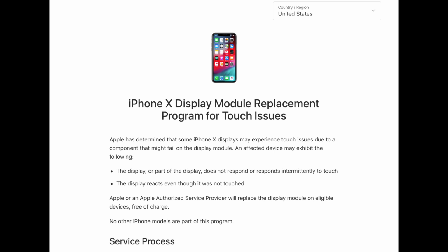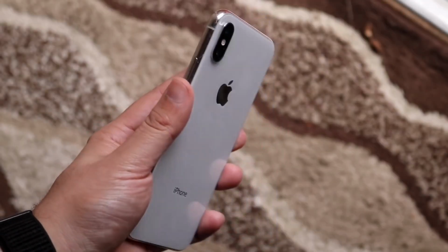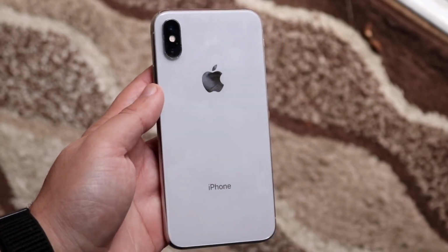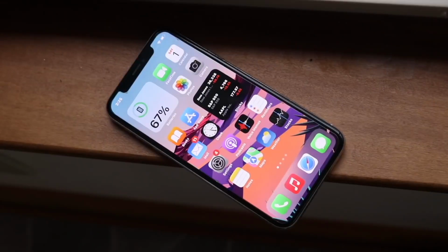So back a couple years ago, Apple pushed out this iPhone 10 display module replacement program for touch issues. What this does is, for some parts of the iPhone 10 display, sometimes it would not respond properly, it would intermittently touch, be active, and then the display would randomly react even if it was not touched. Now if your iPhone suffers any of these issues, then you can get your iPhone 10 replaced by Apple completely for free as far as I can tell. They also say no other iPhone models are part of this program.